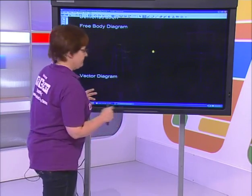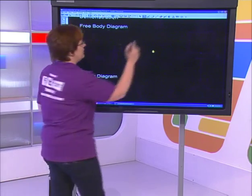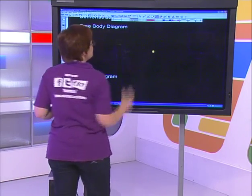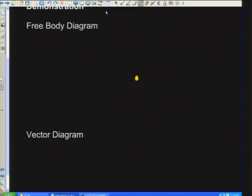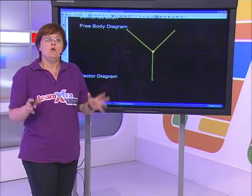So now I've got it in front of me, and we had 3 forces. They're all going to start from the center. We're going to say this was Ty, he went off to one side. Then John, oops, got an extra one there, John went off over there. And I was pulling it over there. That's my free body diagram.